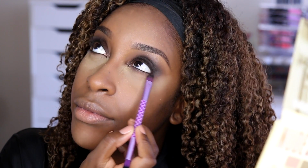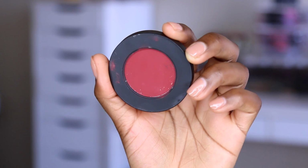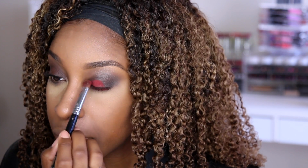And then I'm going to also be applying that dark brown, the first eyeshadow we used, along my bottom lash line, because this look is heavily smoky. Then I'm going to take, the star of the show is from Melt Cosmetics. It is Love Sick eyeshadow. This is a deep, bright red, totally wearable on dark skin.